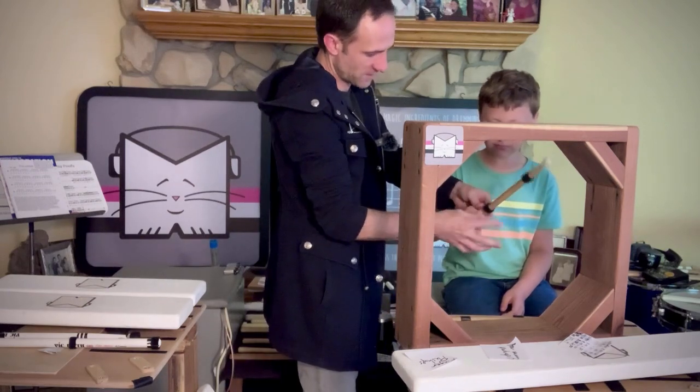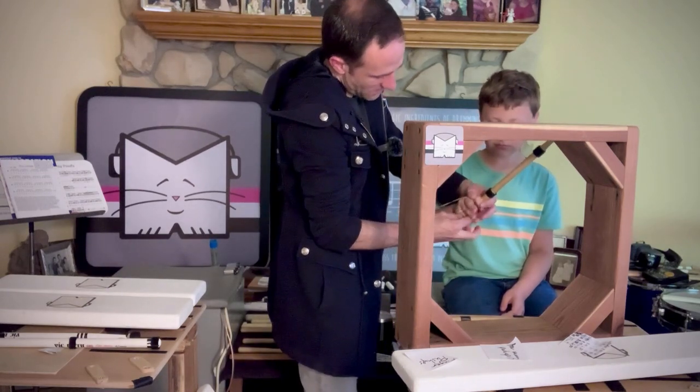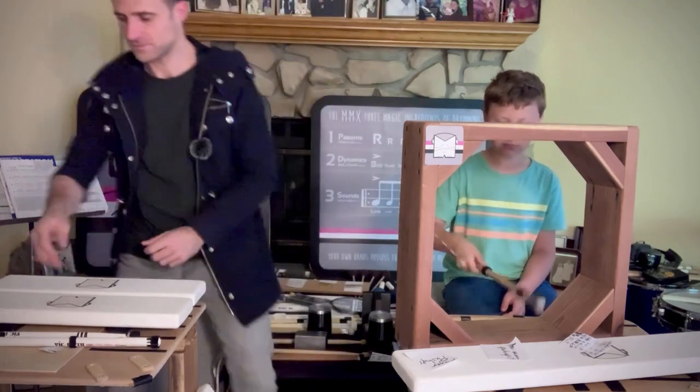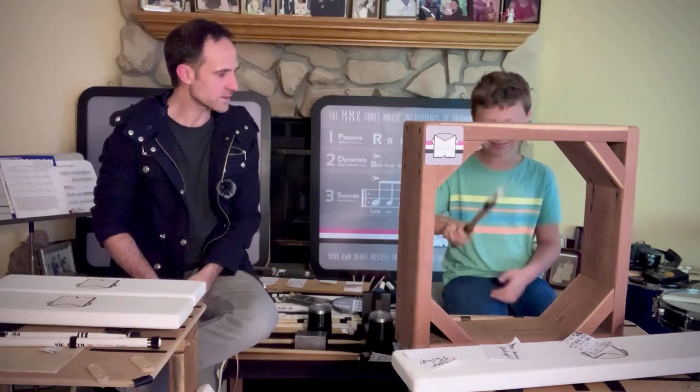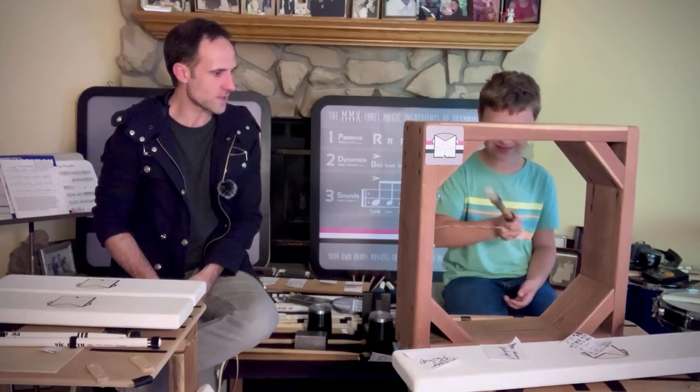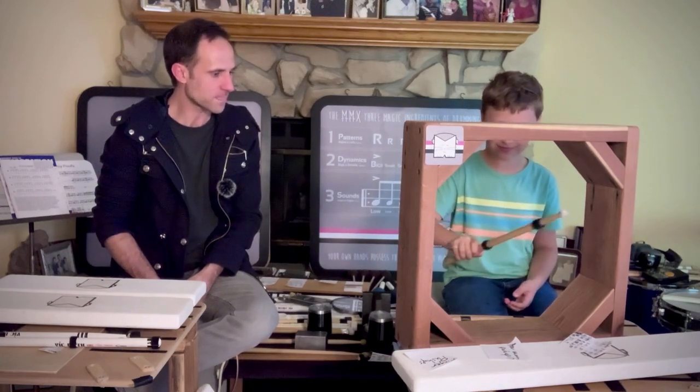Okay, thumb, finger, pinky only, and not those. There we go. Now this forces my elbow. Is that weird? Yeah. Well, it's actually helping something. Yeah, look at that.